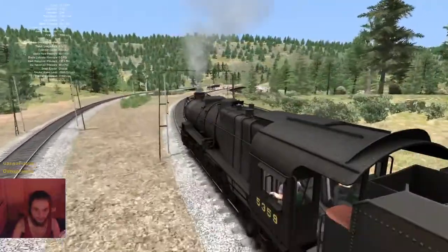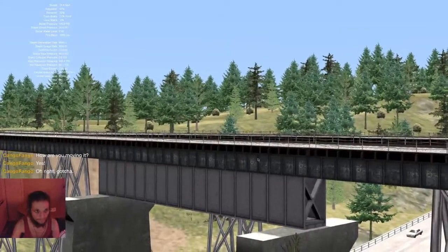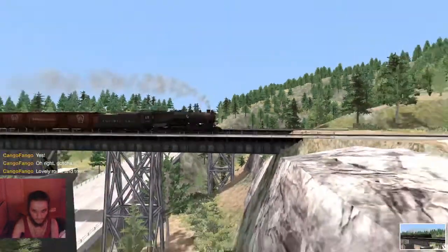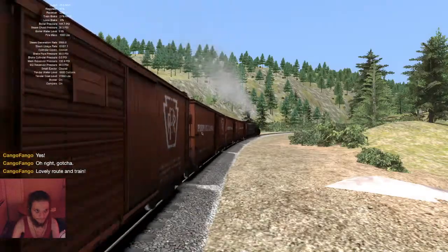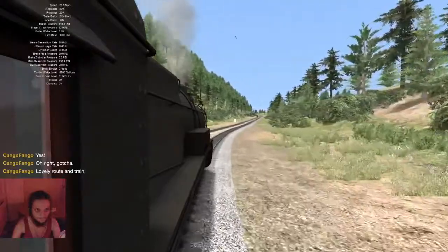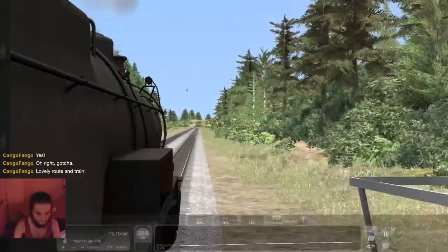Long Ravine Bridge, track 2. That's not what I meant. There we are. Everything's fine. Lovely route and train. Okay, and this looks like where the grade begins again. So, oh yes, it does. Indeed. There we are.